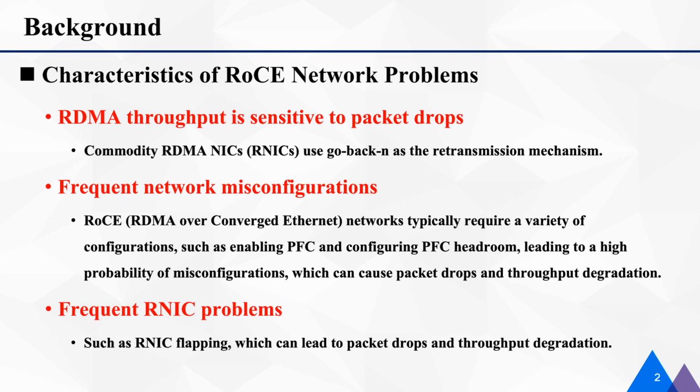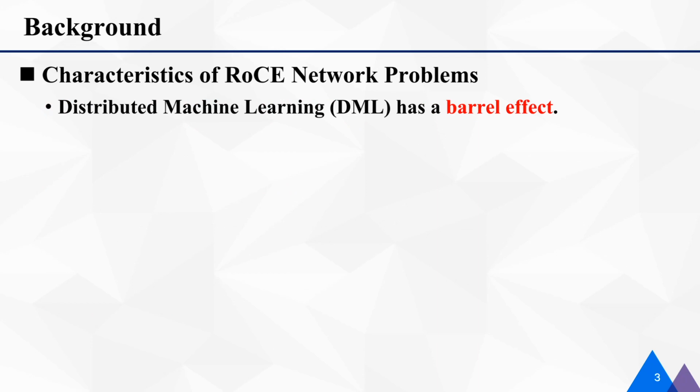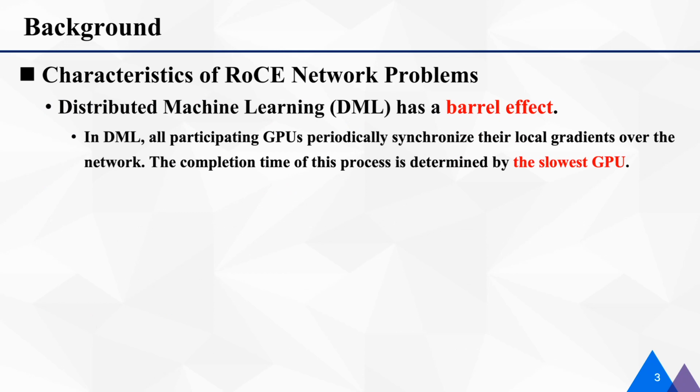Third, RNIC problems are frequent, such as RNIC flapping, which can lead to packet drops and throughput degradation. In addition, distributed machine learning has a barrier effect. In DML, all participating GPUs periodically synchronize their local gradients over the network. The completion time of this process is determined by the slowest GPU.